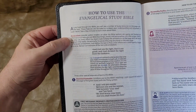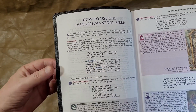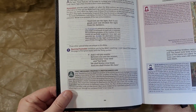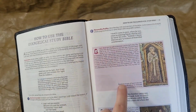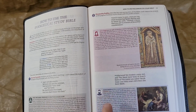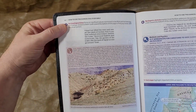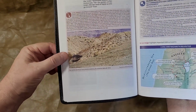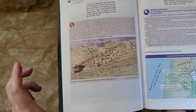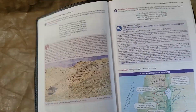So we have annotations, and these are verse by verse, and the portion of the verse that it refers to is in blue. Then doctrinal footnotes, and those are in a box. Personality profiles, and they have a box with either a pink background for women or a blue background for men. Archaeological sites, and they include lots of photos. They have photos of the locations and of artifacts if they're available. Lots of good information about those.